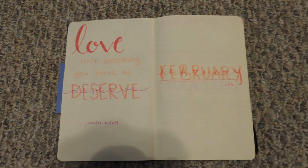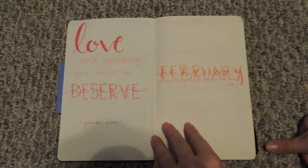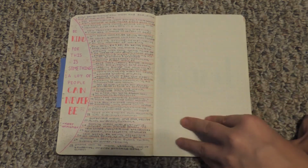So this was my monthly page for February. I decided to go for pinks and reds because, Valentine's Day. And my quote this month was, "Love isn't something you have to deserve," which I think is something a lot of people need to hear. And then this is my one good thing a day in February.